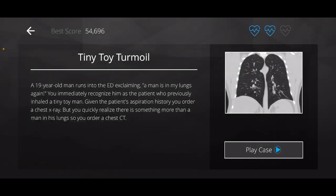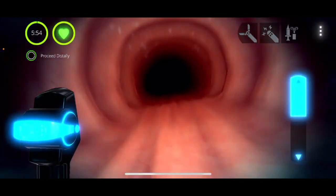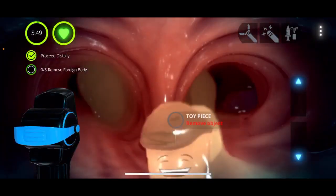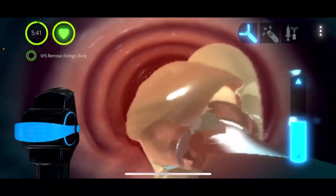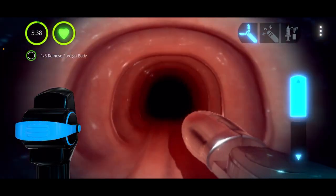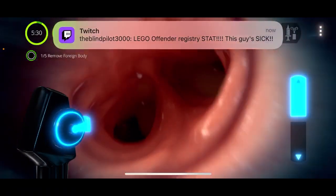Alright, this dude, basically, you know how they have the gun offender registry and they ban somebody from ever buying a gun again? This guy needs to be put on the Lego registry where he goes to a toy store and they just pull up his name in the computer and they're like, yeah, sorry, sir, you're on the Lego blacklist. We can't sell you Legos. We actually aren't allowed to sell you any toys with small parts that can be choking hazards.